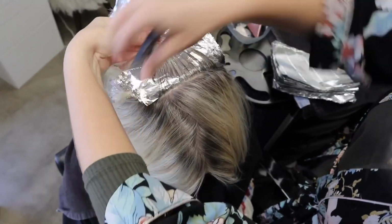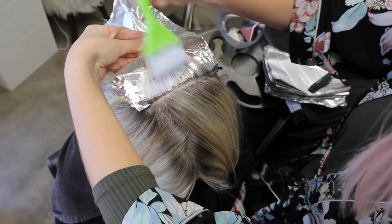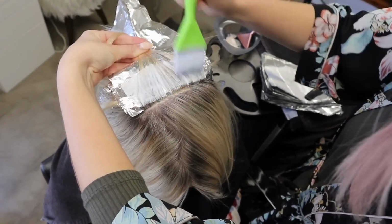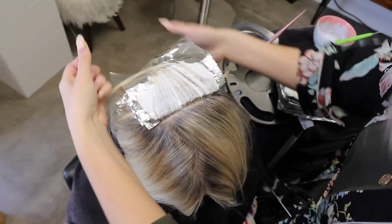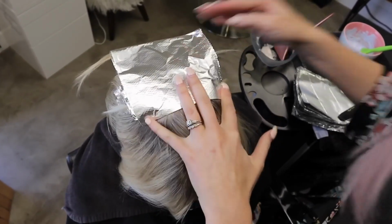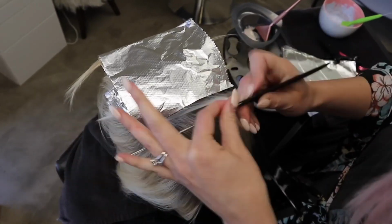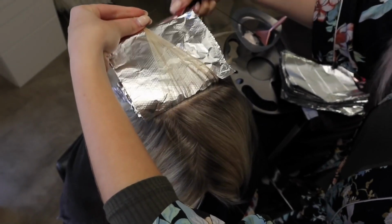So lock my foil into place and grab my lightener, because this is going to be a highlight now. I'm still doing about 2 to 1. Now I do vary my pattern. Occasionally I'll do every other, just to break it up a tiny bit. But for the most part, I'm doing about 2 highlights to 1 low light. We'll fold that down.